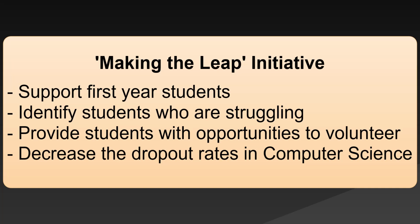The initiative also provides second year students with an opportunity to volunteer as mentors. And the hours that these students spend volunteering also contribute towards the President's Volunteer Award, which a lot of them are taking part in. The main aim of the program is to try and decrease the amount of students who are dropping out. This is because computer science courses tend to have high dropout rates, and a huge factor is due to the lack of student engagement.